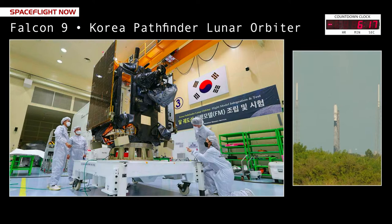So this is the KPLO spacecraft. It carries 6 scientific instruments and tech demo payloads. It'll be surveying the moon, studying lunar geology, and there's an instrument called ShadowCam, funded by NASA and built by Arizona State University, on this mission, with a camera 200 times more sensitive in low light conditions than the main camera on NASA's Lunar Reconnaissance Orbiter.